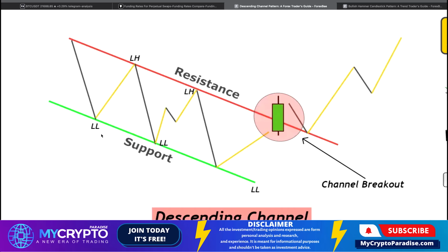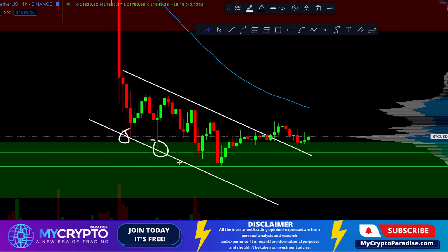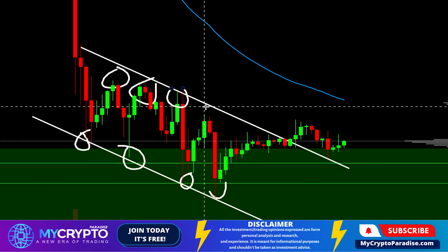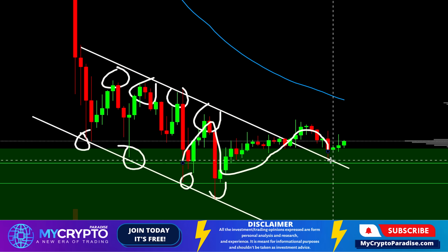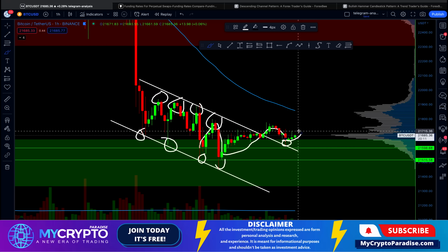From a downtrend, we are now in a descending channel creating lower lows and lower highs. As you can see right here, lower lows after lower lows, lower highs after lower highs, and then finally we have broken above this channel and we successfully retested it on the 1-hour time frame, and now we are seeing some bullish candlestick patterns.